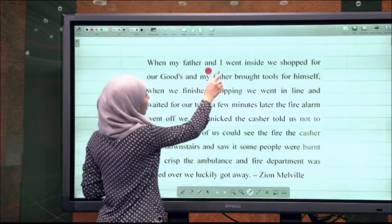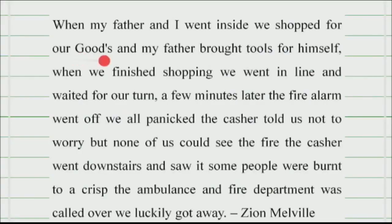When my father and I went inside, we shopped for our goods and my father brought tools for himself. When we finished shopping, we went in line and waited for our turn. A few minutes later, the fire alarm went off and we all panicked. The cashier told us not to worry, but none of us could see the fire. The cashier went downstairs and saw it. Some people were burned to a crisp. The ambulance and the fire department was called over. We luckily got away.